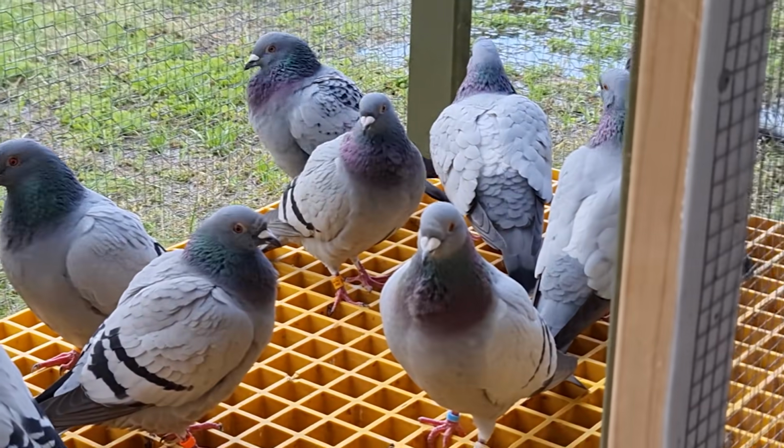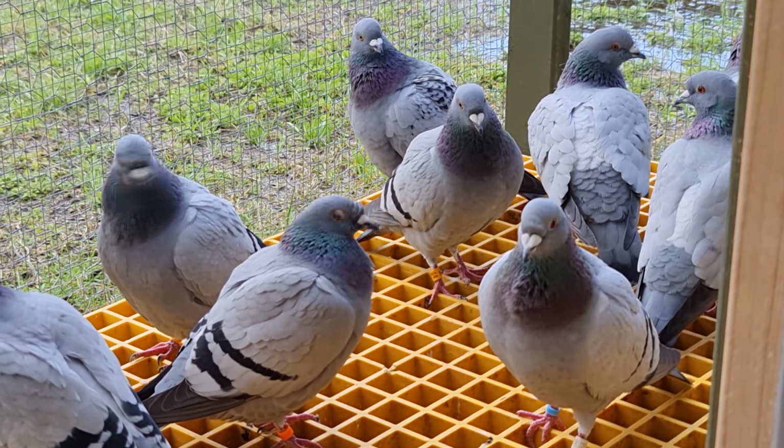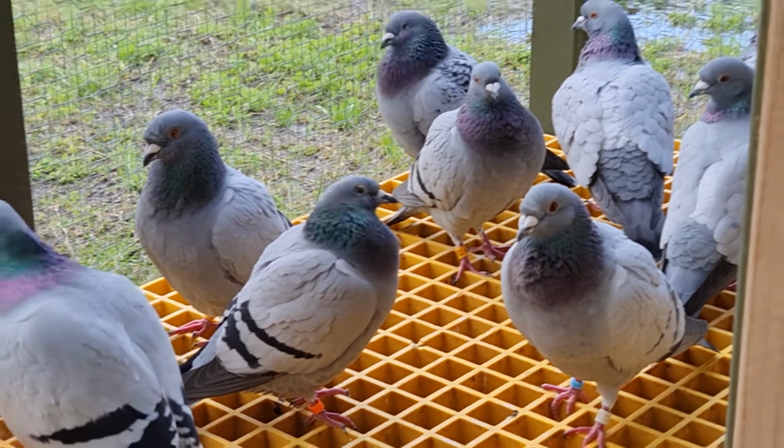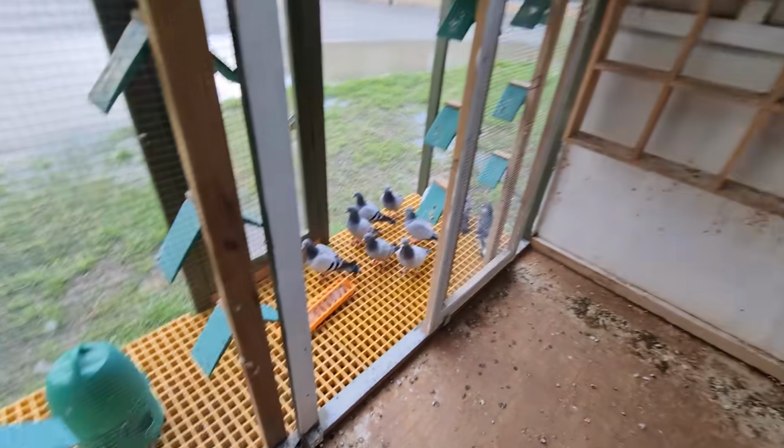Let's hope we get through some of this rain, hurry up and disappear, so we can actually start getting into a bit of loft activity. But until then, no loft building, because I'm just wasting materials. They're just sitting out there getting drenched because I don't really have anywhere to put them at the moment.